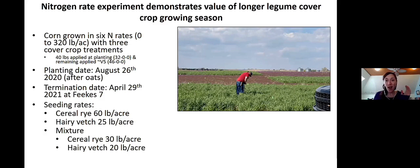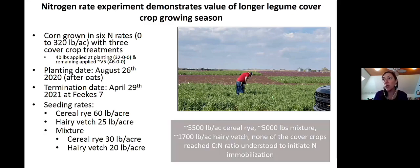And so we had full stands, excellent fall growth in 2020. We terminated perhaps at the perfect time at the end of April. And when I say perfect time is that the rye didn't start to grow really rapidly, so that would have increased in carbon content. And so we have the carbon to nitrogen ratios of all of this residue, and the 3 different treatments never reached the point where there was a mobilization occurring. So they never reached a C to N ratio above 25, which is a really encouraging result.